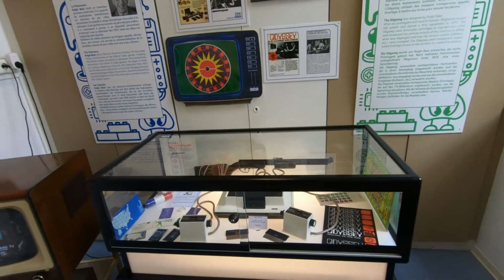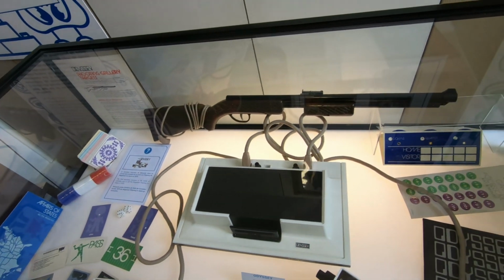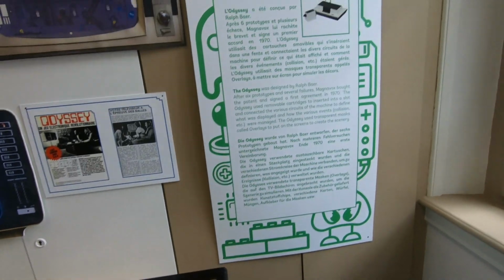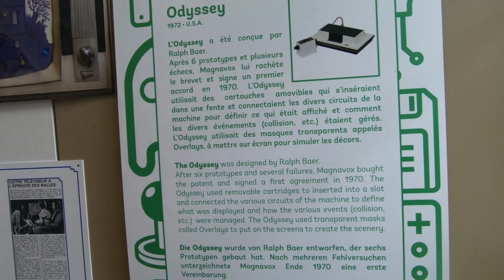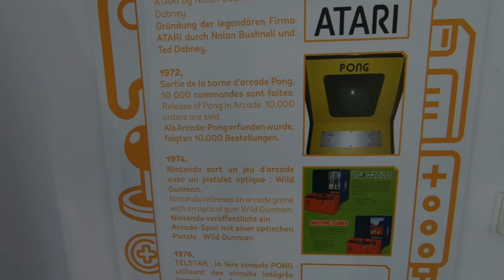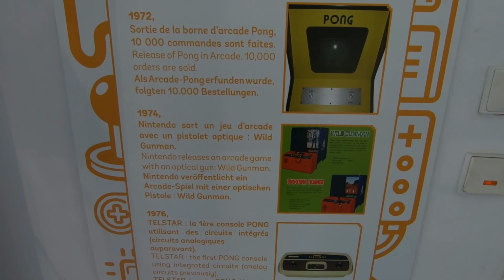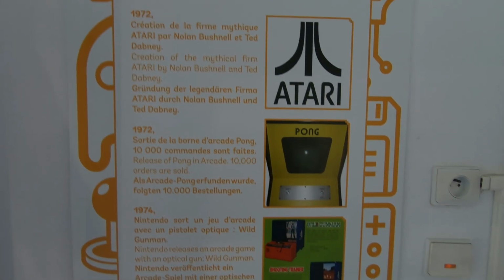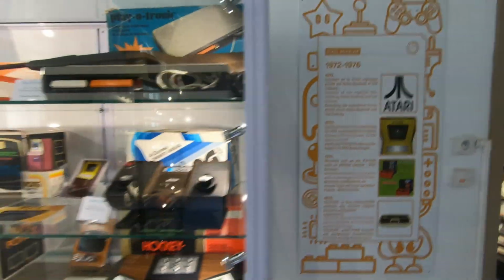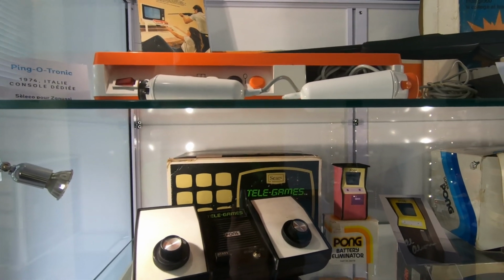Here we have the Magnavox Odyssey, which is very cool. The plug-in rifle. Very cool, the Magnavox Odyssey. 72 to 76, we've got Atari and Pong. Wild Gunman. Nolan Bushnell and Ted Dabney, founders of Atari Corporation. Very sad that they didn't persevere in their original form.